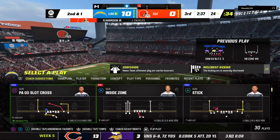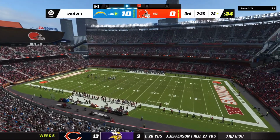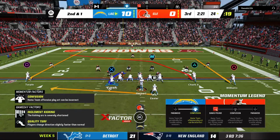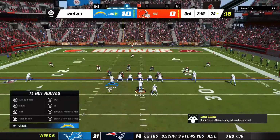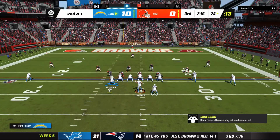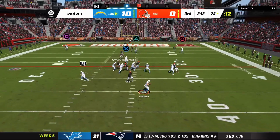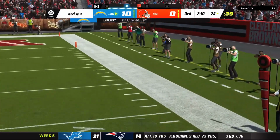Looks to me like maybe there's a little attrition setting in with this drive, because when you see that type of a run, I get the feeling the defense getting a little bit tired. And that's the last thing they need, especially when they look up at the scoreboard. A play fake, and now Herbert to throw. And he wisely will throw that one away.